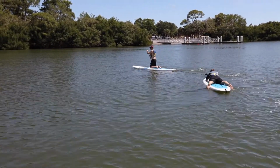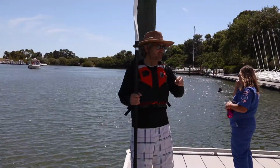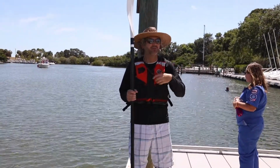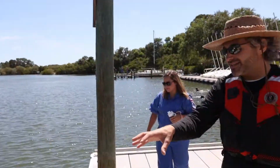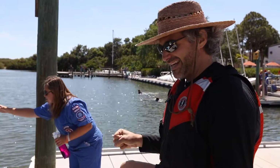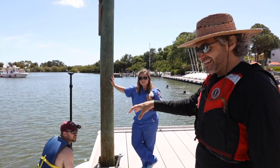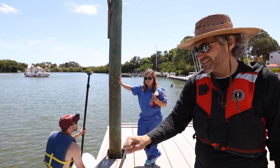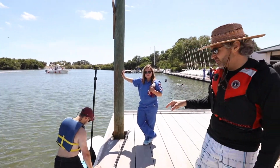Excellent, that's perfect. You can start heading back this way. So you see how that can work, and it can be a quick and easy way to get a friend back to the shore or back to the ramp, wherever you left from. If you needed to bail out of that situation, you just let your paddle go. And that's a way to disconnect. Now, for the person towing, it's not exactly an ideal situation because the leash is attached to the board. There's no way for the person towing to bail out of this situation.